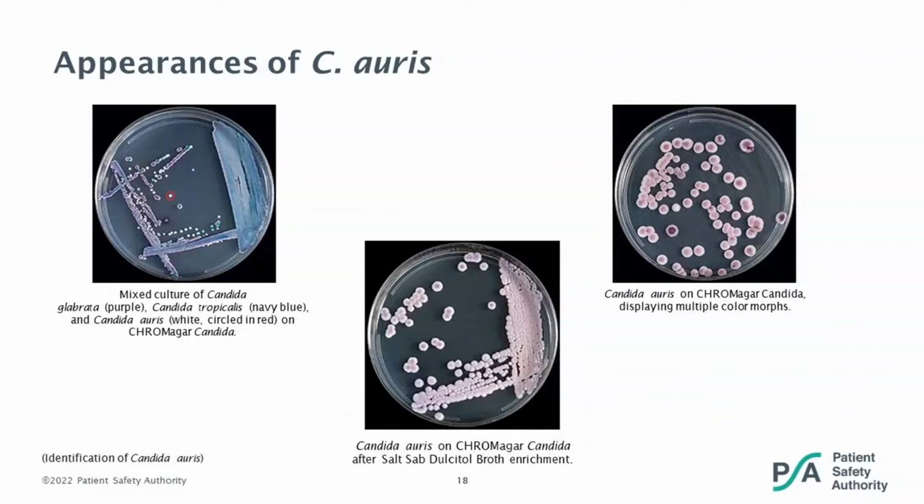So in this slide here, I'm just trying to show various ways that it can appear on CHROMagar, that it's not always uniform. The first picture that you see on the left is a mixed culture with two other Candida species. And you can see just the one white colony circled in red is the Candida auris. In the middle image and then the image on the right, you can see that it varies in colors from white to pink to purple.